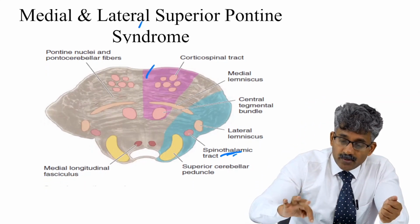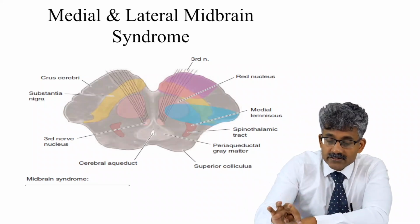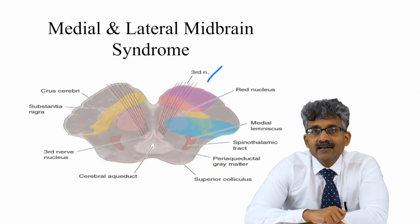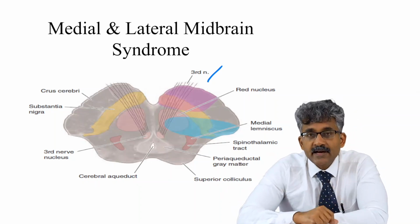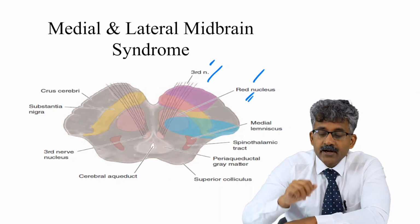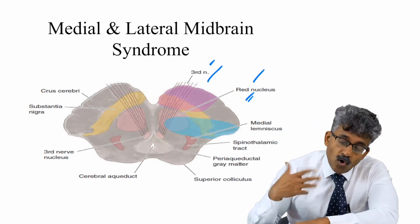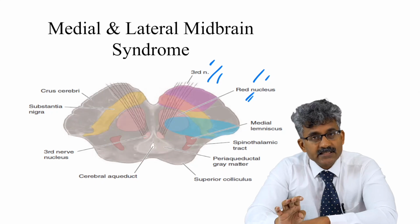So let us go on to the midbrain syndrome, students. In the midbrain, a very important nucleus is the third nerve nucleus. So you should know about the third nerve nucleus. Ipsilateral third nerve, contralateral hemiplegia will be there. That is known as Weber syndrome. Similarly, ipsilateral third nerve with contralateral ataxia because of the dentatorubral tract fibers is known as Claude syndrome. A combination of this Claude syndrome and Weber syndrome is Benedikt syndrome, students.